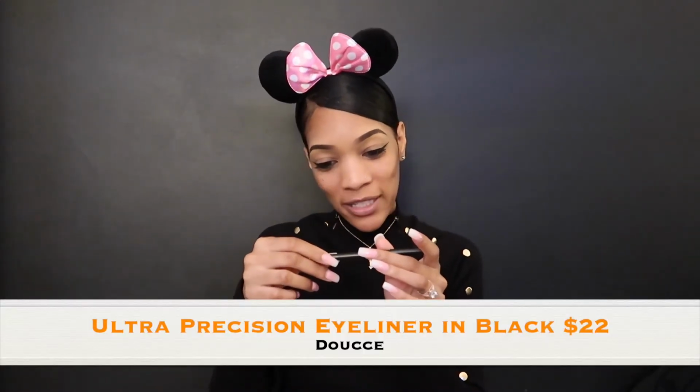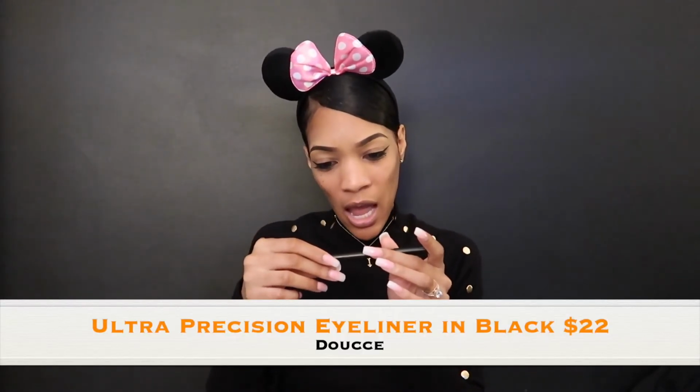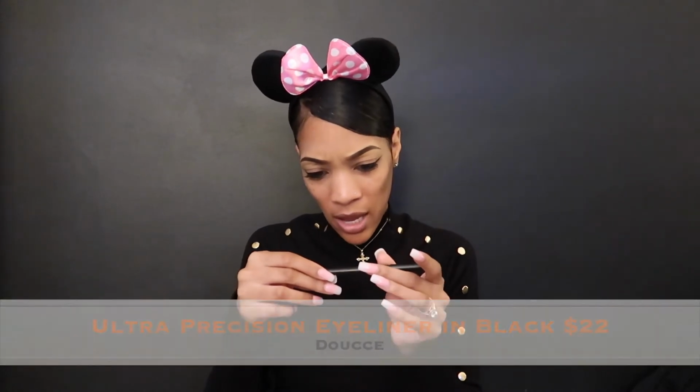Pulling something else out. Guys, I think this is the eyeliner. And it is! It's the Ultra Precision Eyeliner. I don't know how you pronounce that. It's D-O-U-C-C-E. Douce? I don't know.